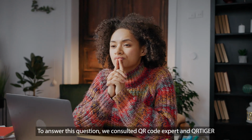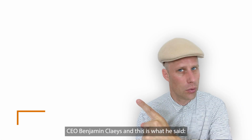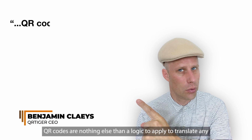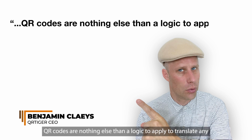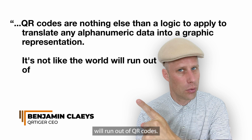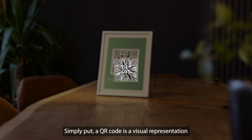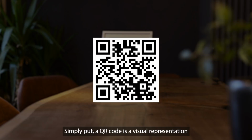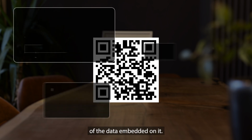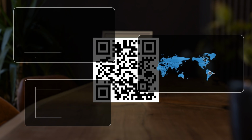To answer this question, we consulted QR code expert and QRTIGER CEO Benjamin Clace, and this is what he said. QR codes are nothing else than a logic to apply to translate any alphanumeric data into a graphic representation. It's not like the world will run out of QR codes. Simply put, a QR code is a visual representation of the data embedded on it. To understand it more, let's do a deep dive on QR codes and its complexities.